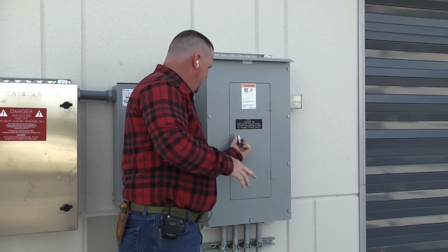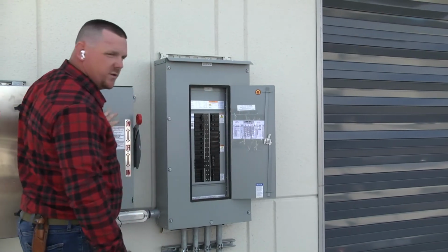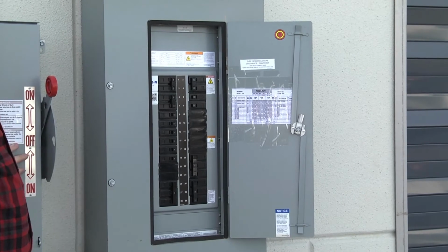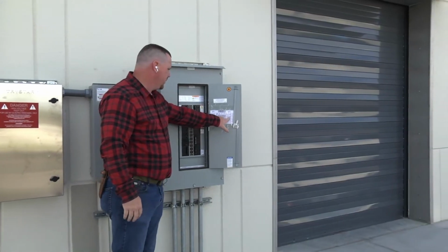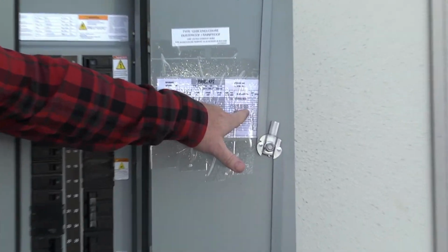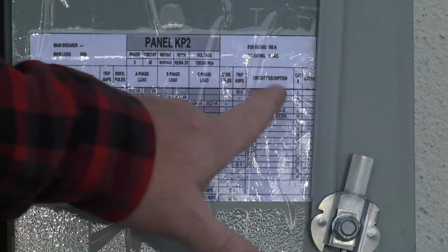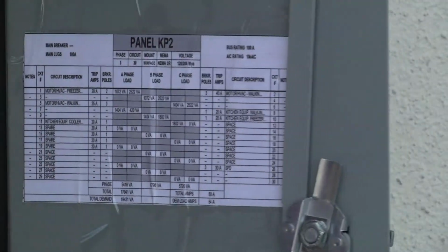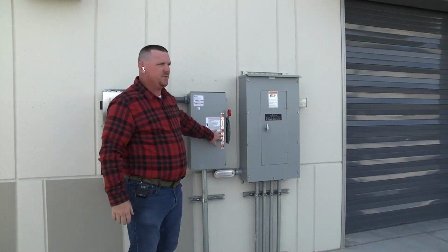So it's fed from the transfer switch. The transfer switch is fed from the panel inside. That's the main power. Here's your panel schedule. It shows you kitchen equipment, walk-in freezer equipment, the HVAC motors for the freezer cooler, everything that's associated with the freezer and the cooler from this panel. That'll conclude my training on the generator docking station and KP2.